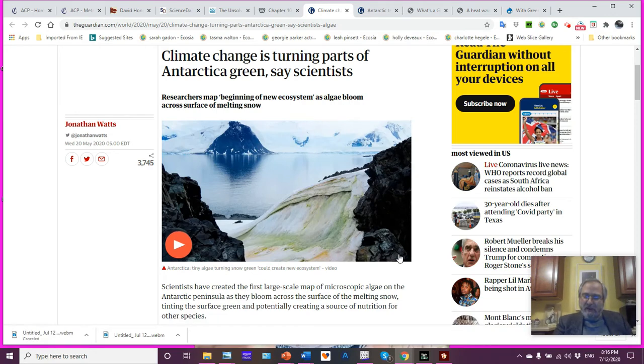Now, if you look at this photo, you can see streaks of green, orange. That's algae. Now, the presence of algae in ice is nothing new. They call them cryosilic, basically algae found in ice. In fact, I will be preparing a presentation discussing ice algae. So look for that coming down the pipe after this one is posted.